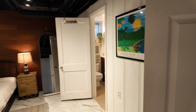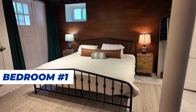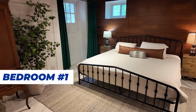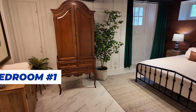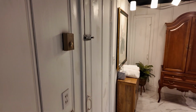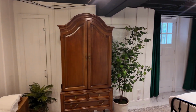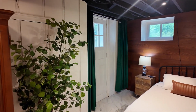But as you can see, this is a pretty nice bedroom. So that's a king size bed. That's really nice. I like that. There's an armoire there, old school like that. Everything has a lock on it. So they must have some valuables that they don't want during showings.